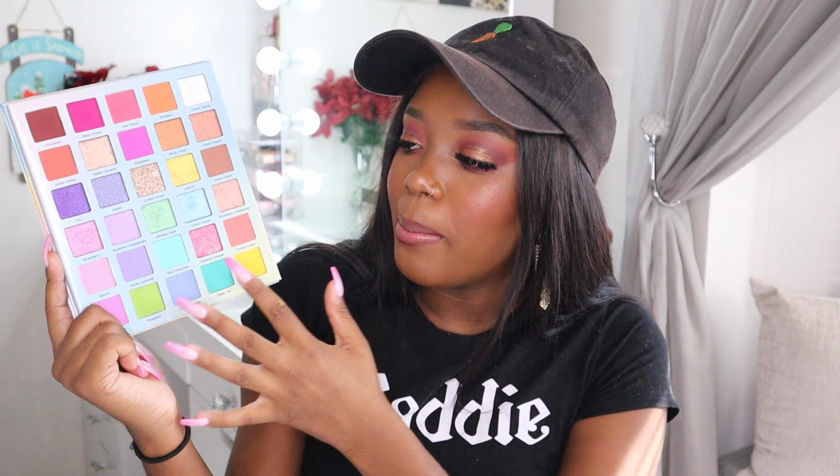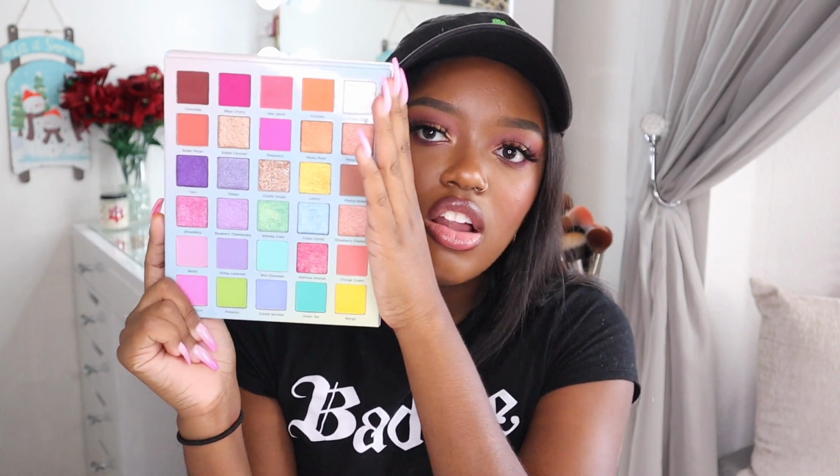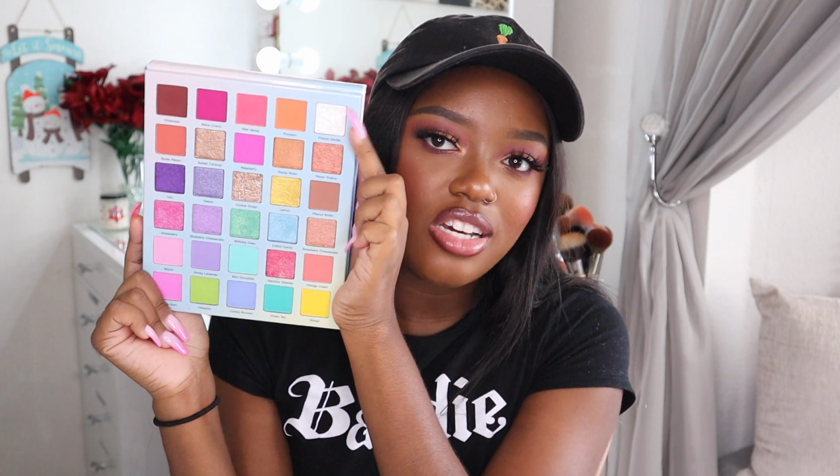And first of all, the packaging of this is so cute. The little sprinkles move, which I think is really, really cool. And I think that this is just absolutely stunning. It's really, really stunning. And the inside of the palette is also really beautiful. So you get so many shades. This was Glamlite's first palette that had this many shades in it, and you have all your pastels. Oh my gosh, you have all the pastels, you have all of the other complementary colors that you need for the pastels.